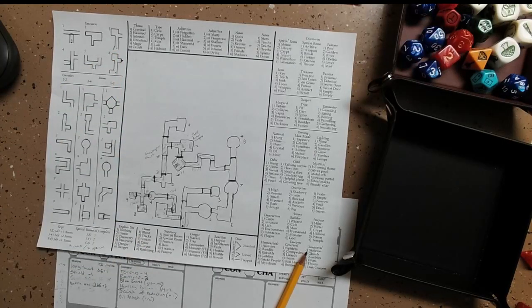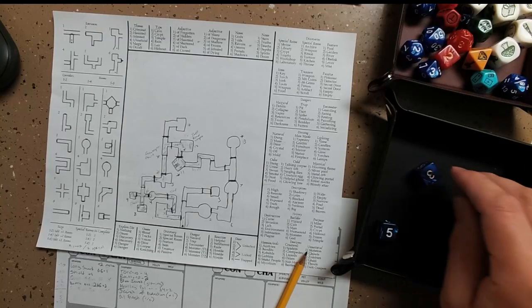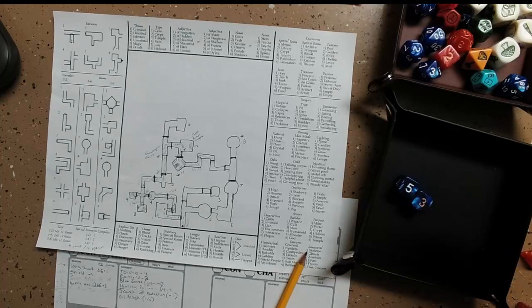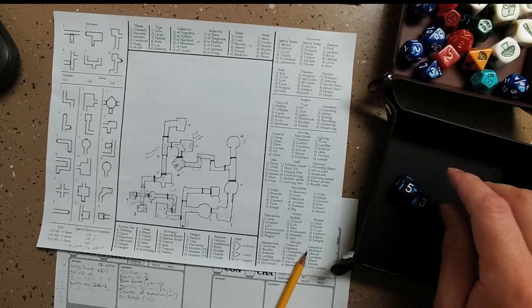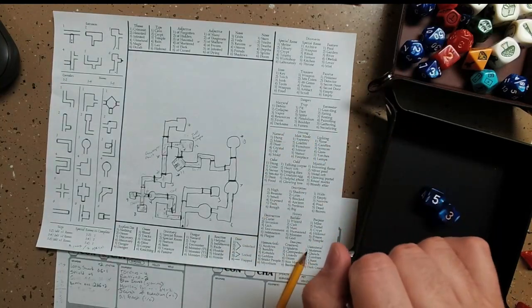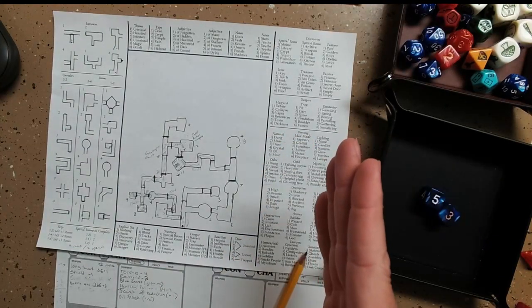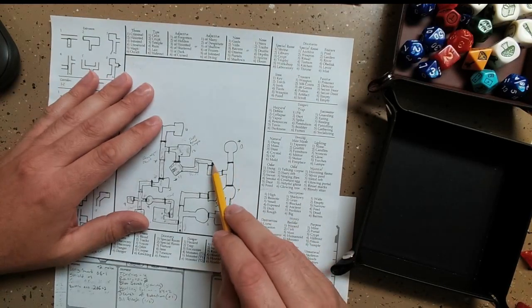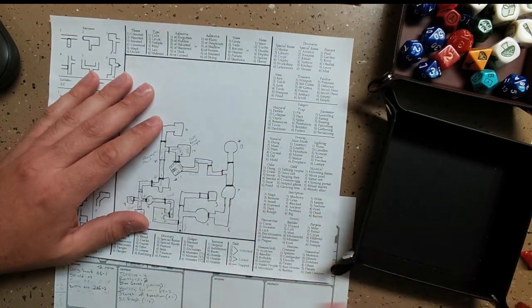Interesting. Okay, we're at a little impasse here. Is there any levers, anything around that we can see? Let's roll if we can spot anything. 6, 7, 8. We can. We spot something, but it's a lever that's partially broken off. So there is a hole for a lever, but it's broken off. It's right here on the side near the door. It's missing the actual lever.